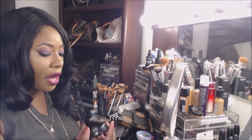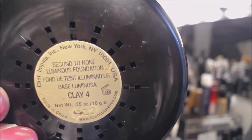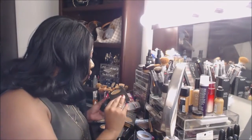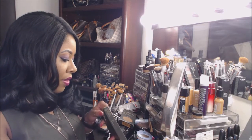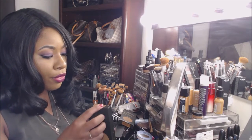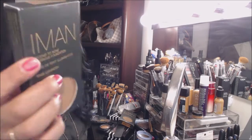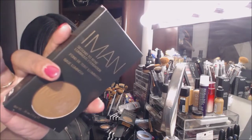So nice, and I'm wearing it today in the color Clay 4. So this is the one that I am using. Now I have two different ones here. The second one that was sent to me was in Earth 1. And again, this is what the packaging looks like when you actually buy it in the store. This is how it comes boxed.